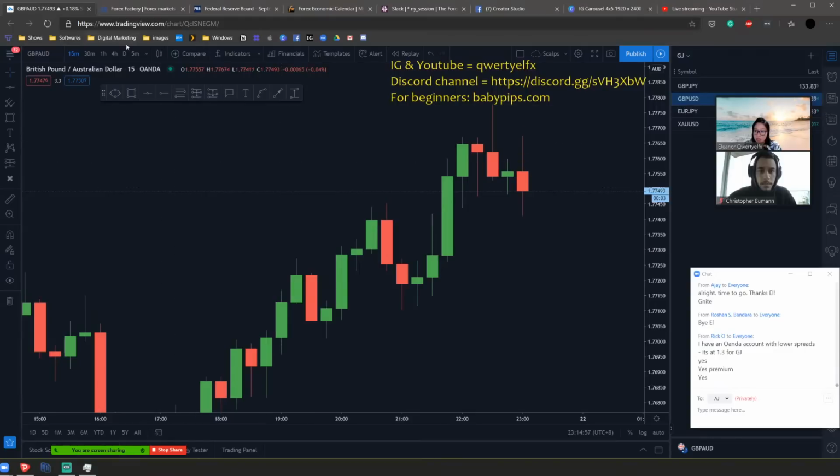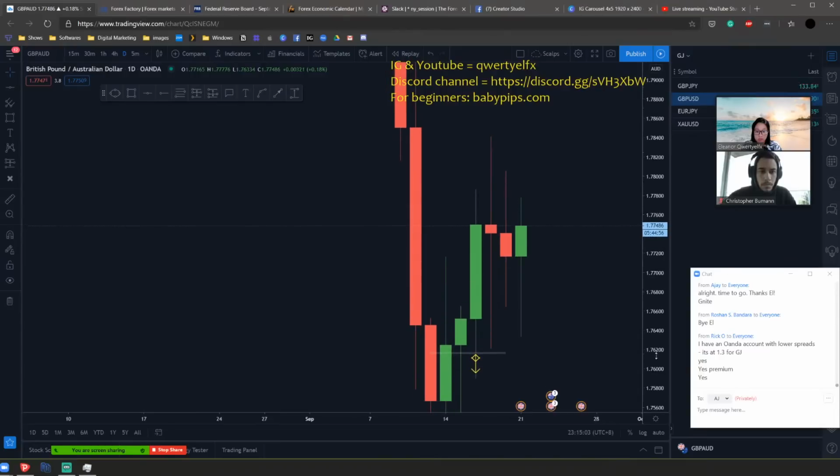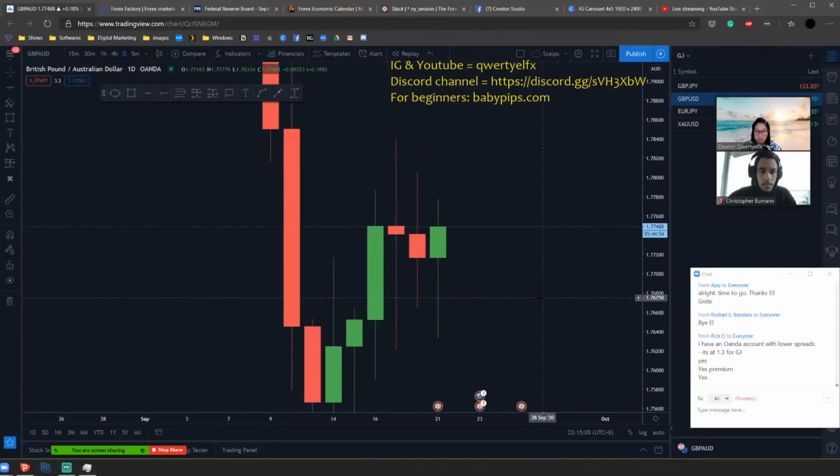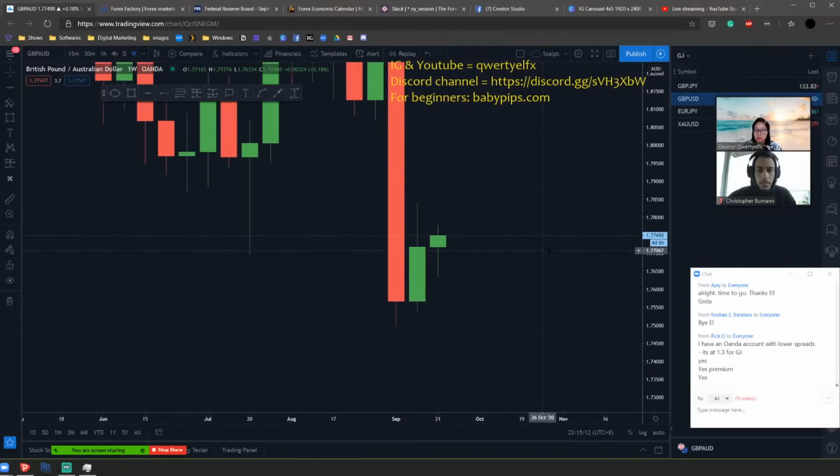GA from a daily. I'm thinking this is building for a bullish move to fill the weekly wick. Ooh. Yeah, definitely. Wow, how much is this? Oh, 90 pip move, nice.